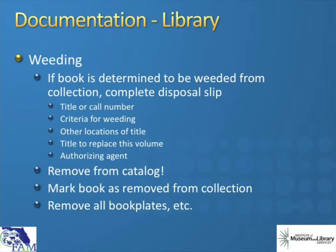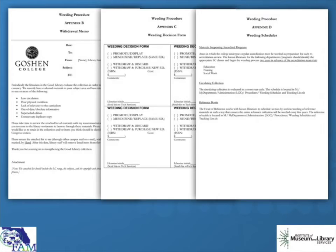Oh no, we don't have it anymore. And then remove all book plates, etc. Because I know that a lot of libraries, once they remove their books from the collections, they might sell them in their store or at their book sale as a fundraiser. And again, just some examples of weeding procedures: a disposal slip that can be filled out and placed with the book as the process is going on.